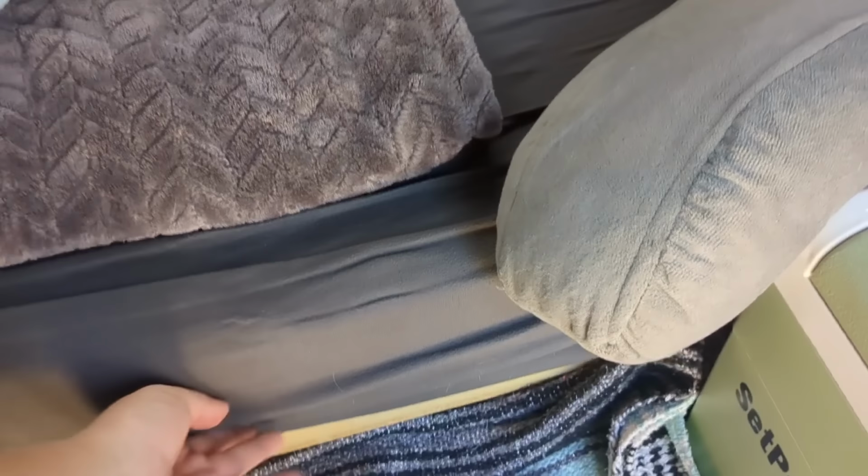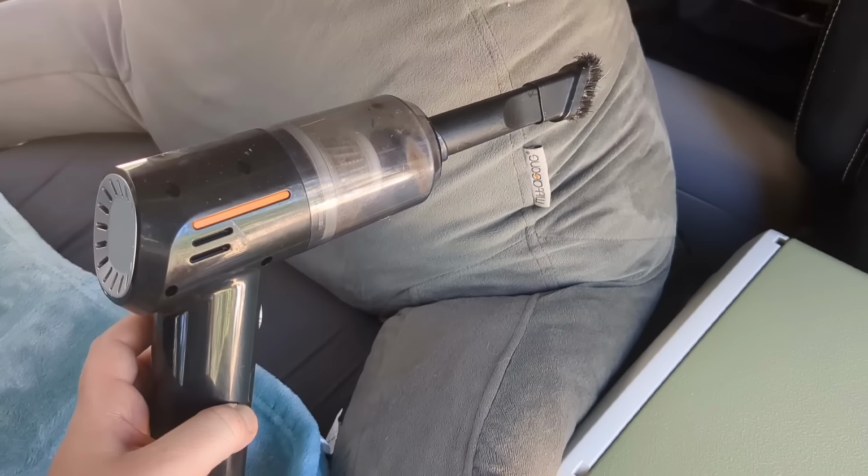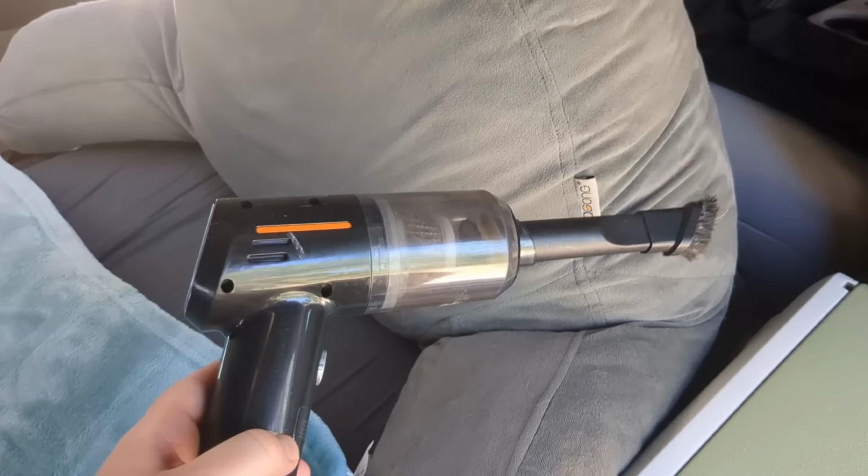And a view of my bed, here is the memory foam, the regular foam, and then it's sitting on top of the homemade platform. Right behind my bed, I keep my lint roller and a little cordless vacuum. So these things are incredible for keeping your van clean. I use my lint roller every single day on my bed and on my floors to keep up with the dog hair.